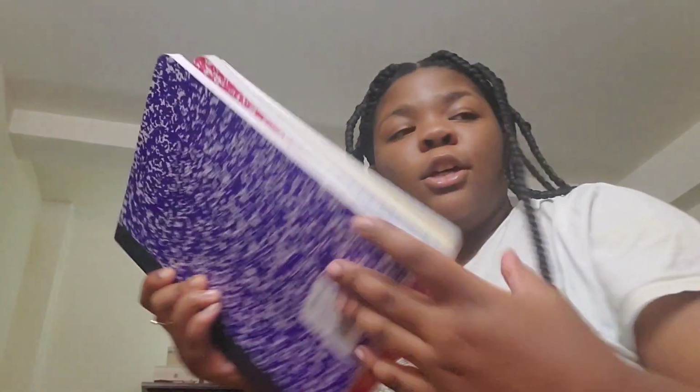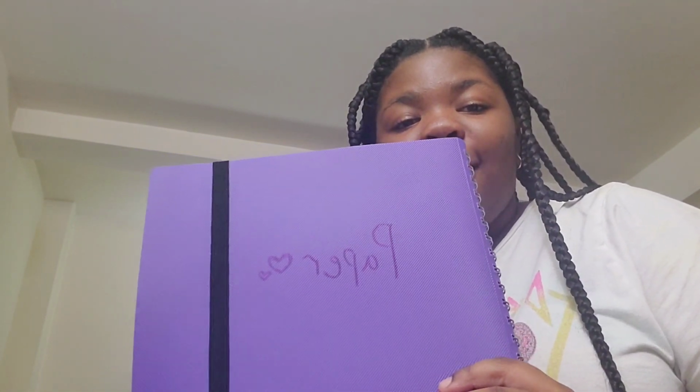I have some whiteout tape, so if I make any mistakes, I can just use whiteout. I have some notebooks for my classes to keep them organized. I have like 7 of these, but I'm just taking 4 for now, because I don't know how many classes I'm going to be having. And yeah, so, notebooks. And then I have paper. My mom also got mad at me for this, because I wrote paper on the top.